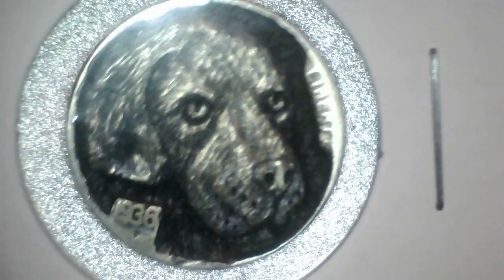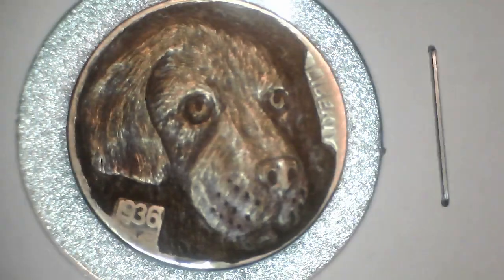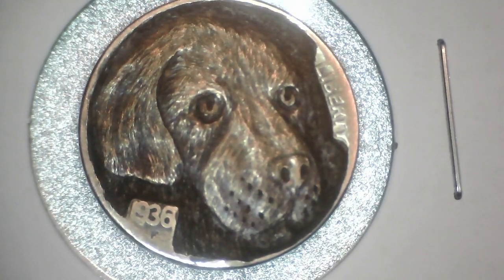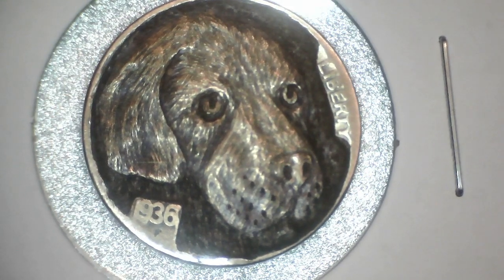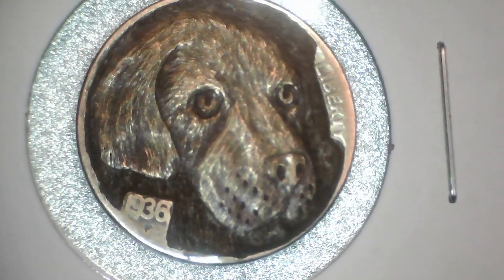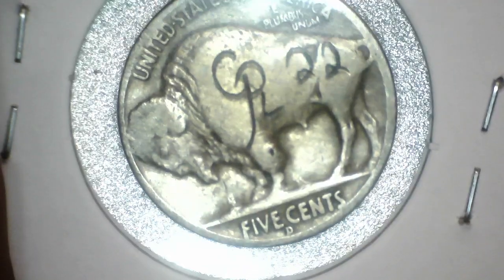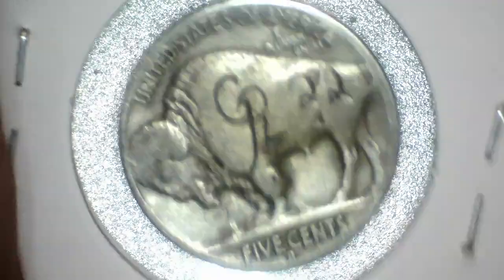And I just felt really fortunate to find these, because you don't see very many Hobo Nickels, and the ones you do, most of the time are kind of goofy looking. You know, I mean, they're nice, they're still a Hobo Nickel, but they're not like this. Like, look at this dog. The amount of detail in this and the work is just ridiculous. The craftsmanship it takes to make these and to have that skill, and you know, very, very cool.